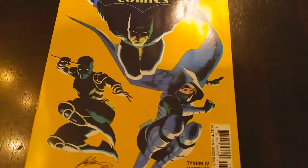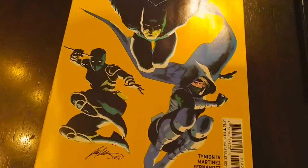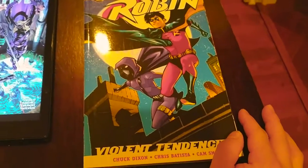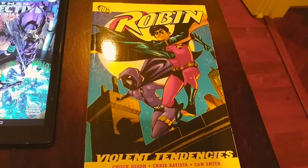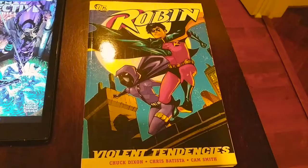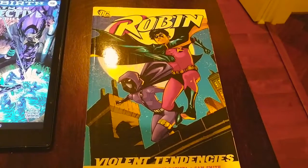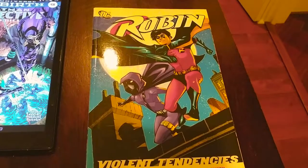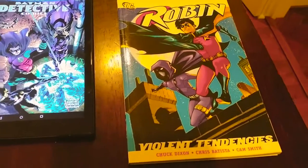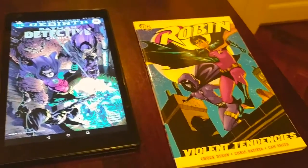I also wanted to have a second Albuquerque Spoiler, since he drew one of my favorite single issues of Spoiler in Robin Spoiler Special by Chuck Dixon. And he drew this cover here with Tim Drake and Stephanie Brown as Spoiler back in 2008. Really great issue. Do recommend you get it.